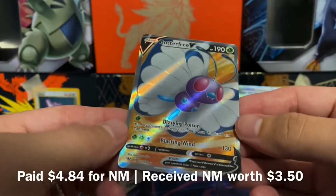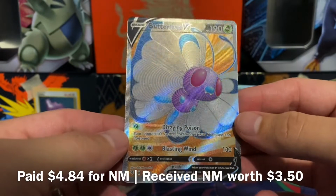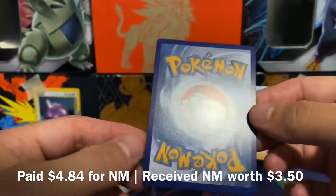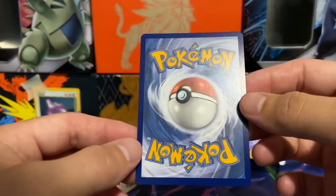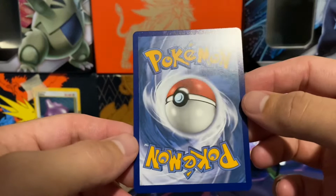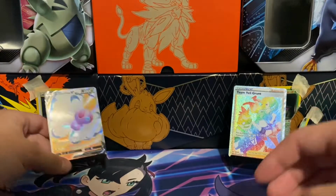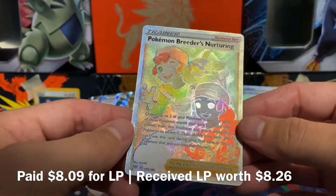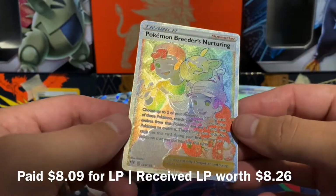That was a nice shiny card though. Butterfree V. Check out that surface. Looks to be all right. Darkness Ablaze. Once again, these are two sets that I'm trying to complete the master set of. This one actually looks to be pretty good overall. Maybe a little something at the top, but overall not too bad. Very pleased. We have the Pokemon Breeders Nurturing. Wow, that one's really shiny.